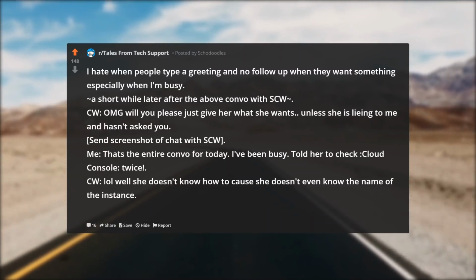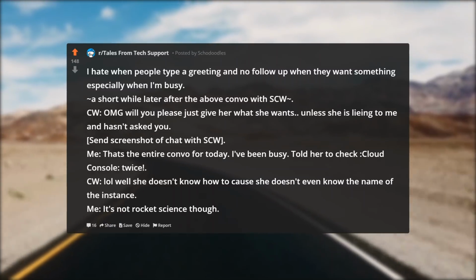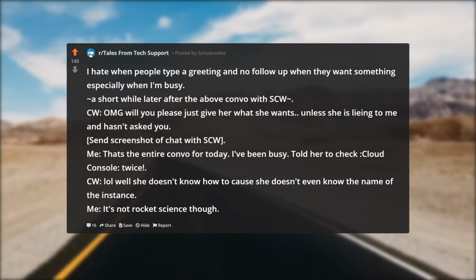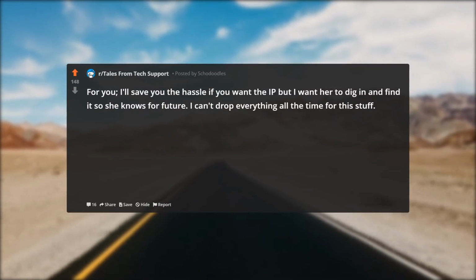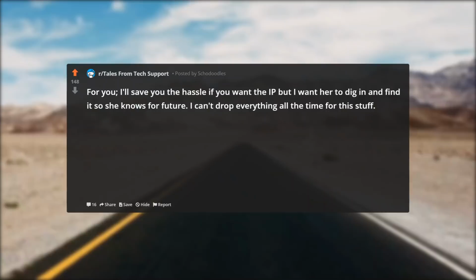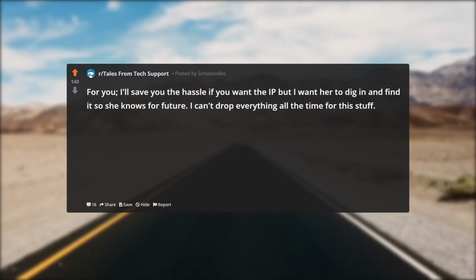CW, LOL, well she doesn't know how to because she doesn't even know the name of the instance. Me, it's not rocket science though. For you, I'll save you the hassle if you want the IP, but I want her to dig in and find it so she knows for the future. I can't drop everything all the time for this stuff.